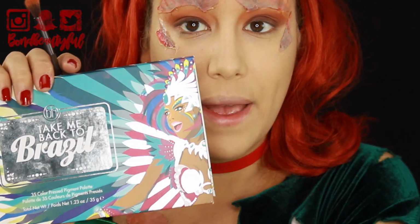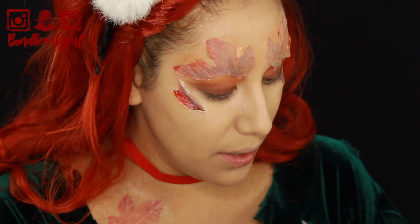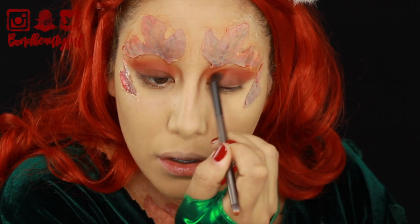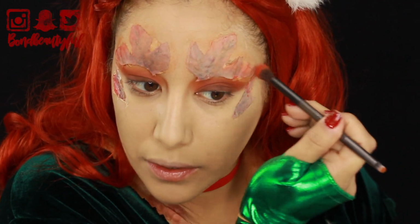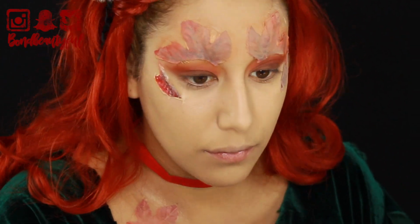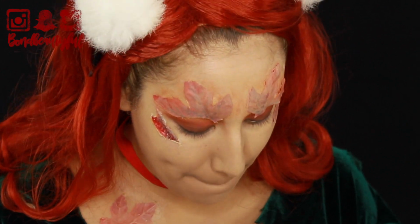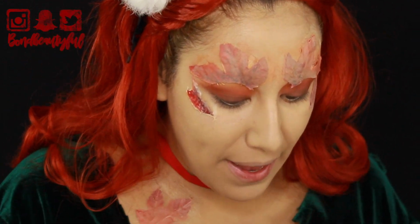I'm gonna get into the Take Me Back to Brazil from Beach Cosmetic, and I'm going to use this red right here, and I'm gonna put that into the crease area right here and out. I'm also gonna put that red on some of the leaf parts. Now I'm gonna get into Balmy, and this one's like a shimmery red is what you want, and I'm gonna pack that onto the lid.